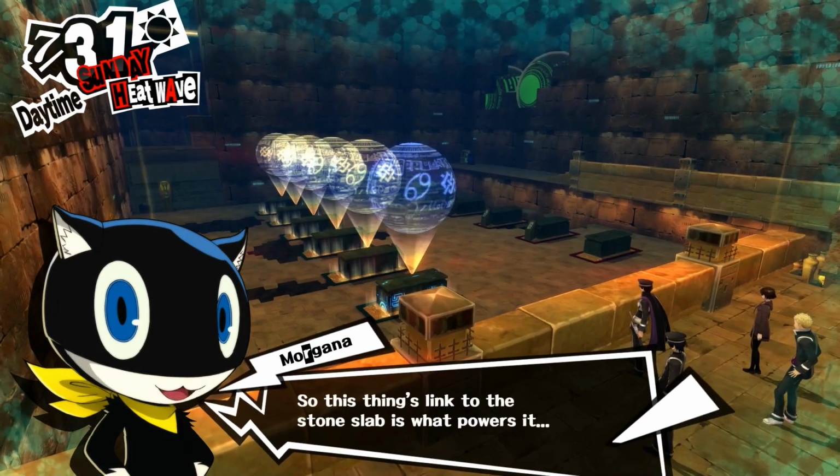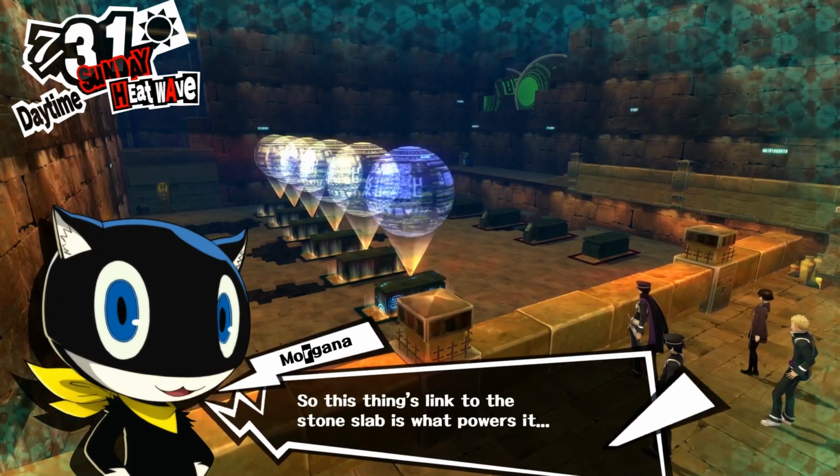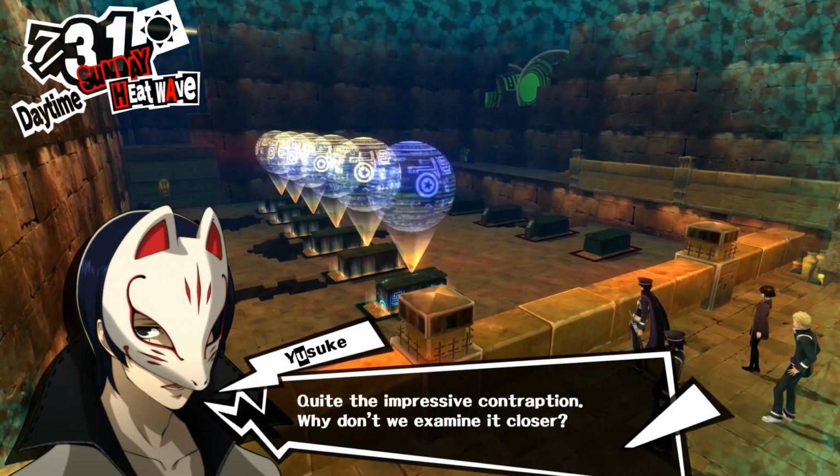So this thing's linked to the stone slab, that's what powers it. Quite the impressive contraption. Why don't we examine it closer?